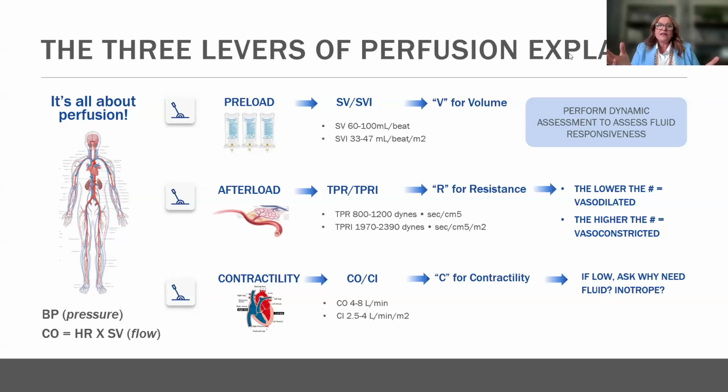But it may be that it's low because the patient has a poor pump, right? What is that patient's ejection fraction? That's another question I frequently ask when I think about contractility. And what is their cardiac output and index? And do they potentially need a positive inotrope? So these are the three levers, and we're going to look at those levers as we do the completion of this case study.